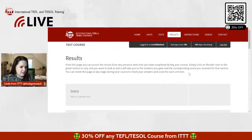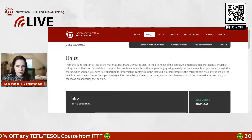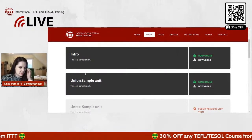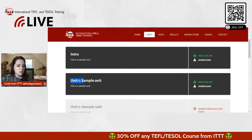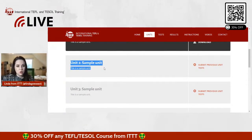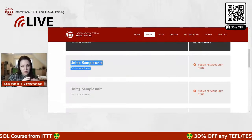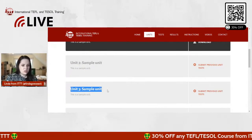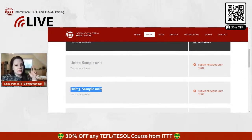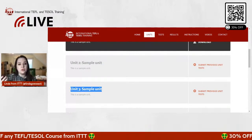And yeah, so this is basically it. And you would just move through all the units. So once you've completed the test for unit 1, you would then see unit 2 available. And then same thing again, you work through unit 2. You watch the video, you do the test, and then you can do unit 3. So it's pretty straightforward. There is a limit of doing 3 units a day because we don't want people to go too fast.